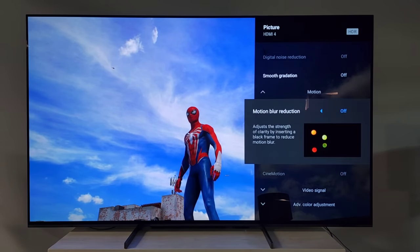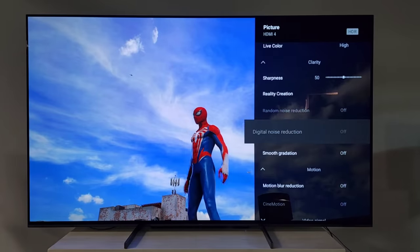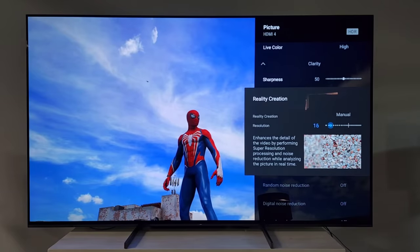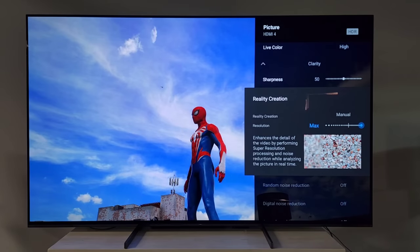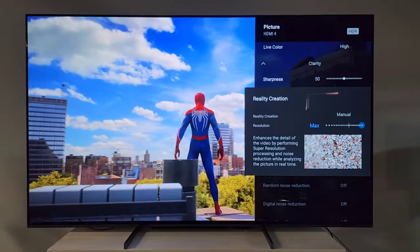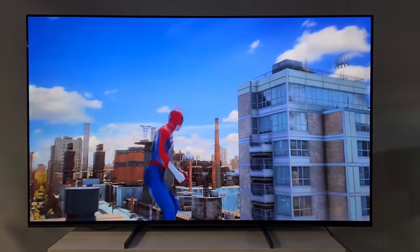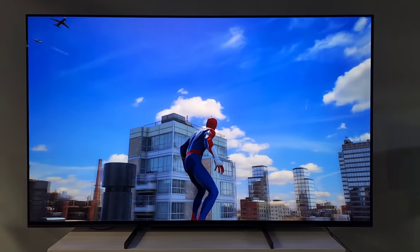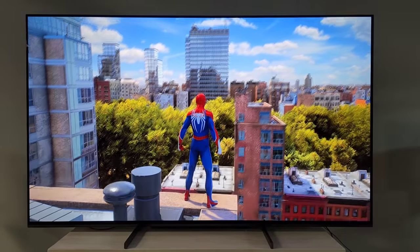Smooth gradation is also something you can pick on Sony TVs, which is not available on other TVs, which would help you with banding, though this panel is very clean. Reality creation, you can also max on this generation of processor, where typically if you maxed it, you'd have so much artifacting, it would create aliasing versus reducing it. Now, reality creation does act as an anti-aliasing. You can use it almost max and it'll clean up the image nicely if you want to use it.